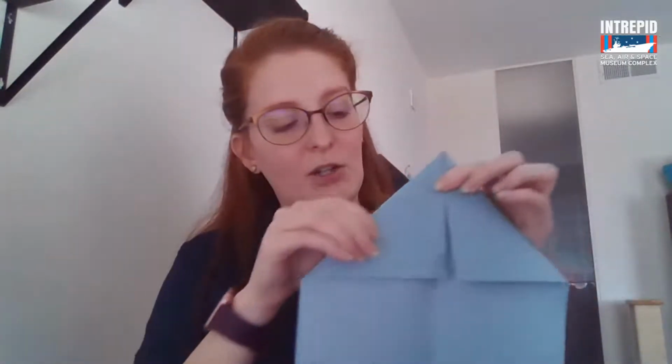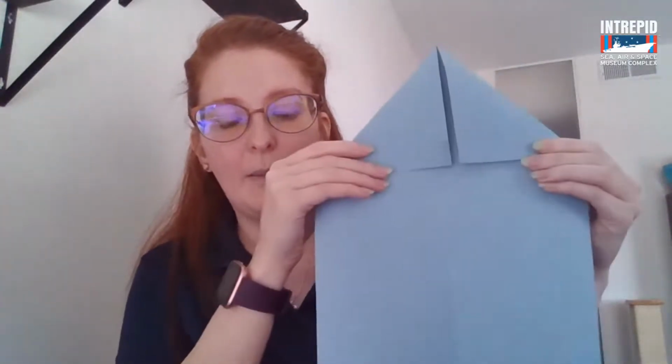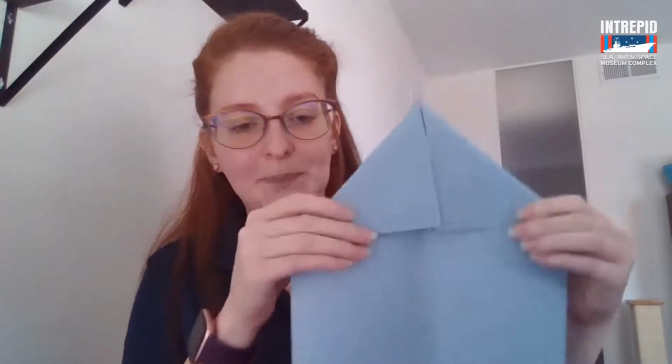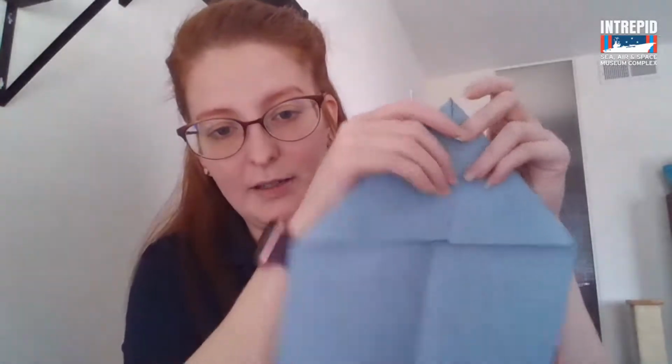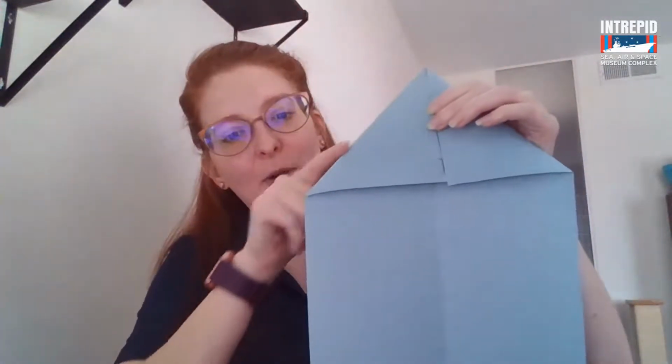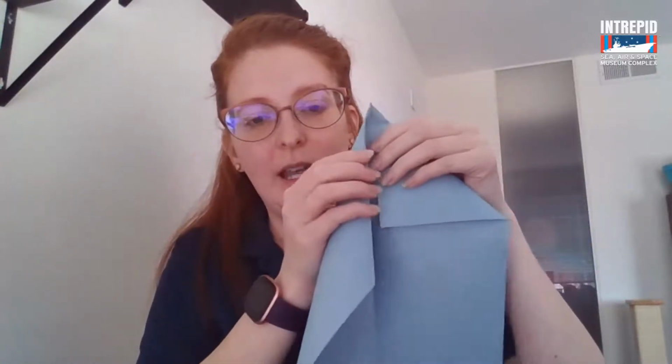So like I said, it's going to create kind of like a roof on our paper, just like that. We're going to have that nice middle part to work with as well. Mine's not very sharp, but hopefully yours is at home. So what we're going to do next is take that outer part and connect it to the middle once again. Just like this, fold it in and make sure it's touching that center line.